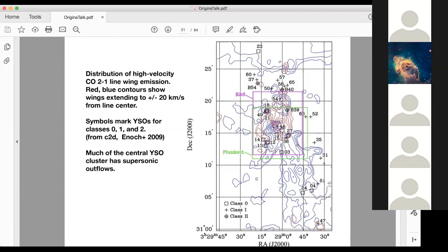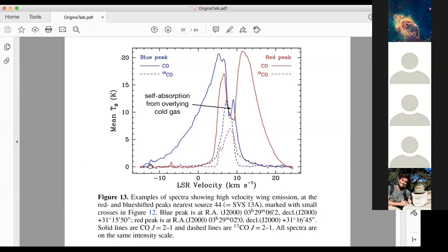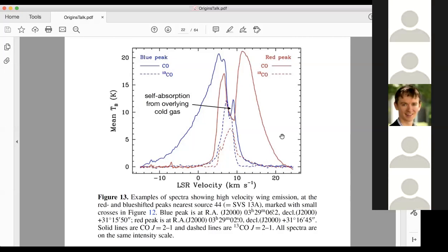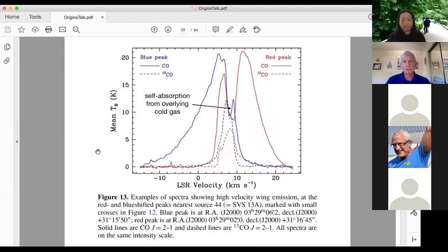And just as an example, if we pick source 44 from the Enoch catalog, which is at the very center and currently appears to be the most dynamically interesting, we can take spectra of the CO lines at the two peaks of the red and blue shifted, and we see extremely wide wings. So this shows the main CO isotope in the solid, which is optically thick, and the wings extend far out from the line center. The 13CO line is not optically thick, and so we see that in the dashed, showing the bulk motions of the gas.